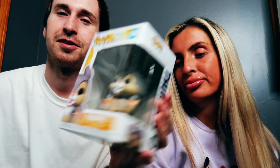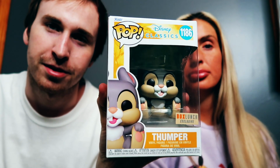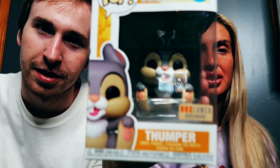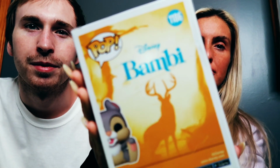And then I also got, how could I resist getting this Thumper Funko Pop. I don't have a huge pop collection, but anytime I see really cute ones that I just can't resist or need, I gotta get them. I was the one who told you to get them. Yeah, and this one is a BoxLunch exclusive Thumper Pop, and he's adorable. And it says Bambi on the back.